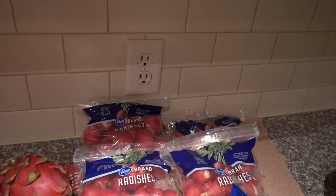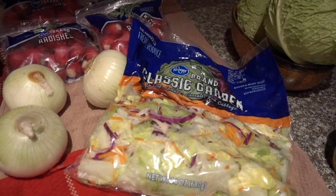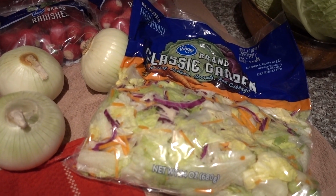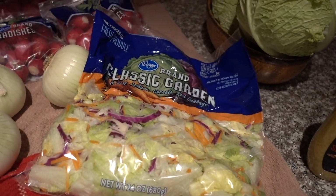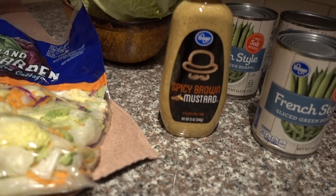Of course, I got radishes, 3 onions, and then my iceberg treat. I call this a treat because it's just so convenient to have it chopped up rather than buying the whole head, so I like to have it. And it fulfills my iceberg love. I got 2 heads of Savoy, and then I got another thing of mustard.